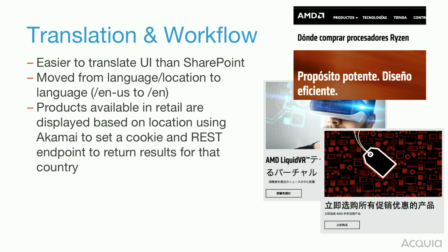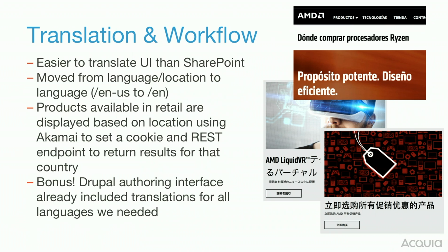So that's pretty cool. And then the bonus was that the authoring interface, everything was already translated, everything was already there. We didn't have to mess around with that. A whole lot of strings were already there. So, yeah.